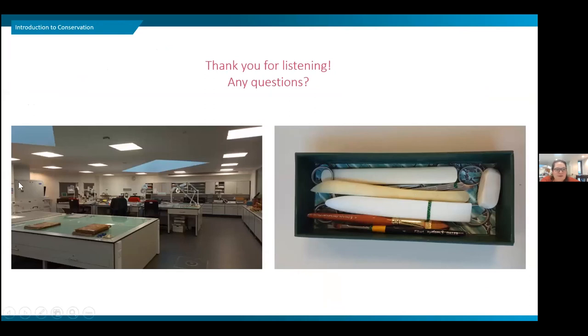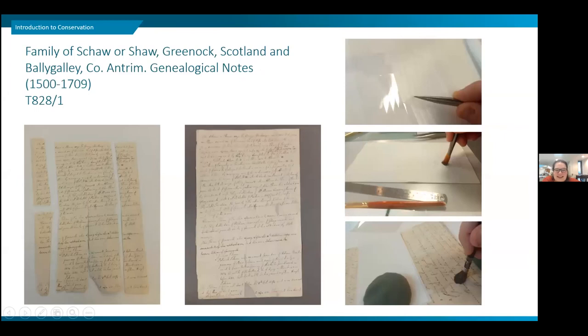And then, I thought I had one more, but I don't. There we go. Yes, that's it. That is the before and afters.